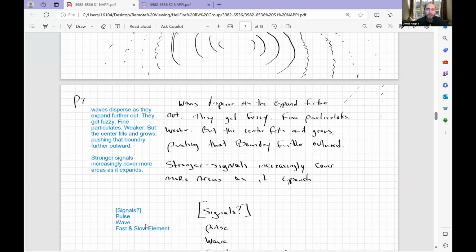The waves dispersed as they expanded further out, and then they got fuzzy, as if the further they went out, the weaker they got. But the center still filled and grew, pushing that boundary further outward. So you had this energy that kept expanding, and even though it was weaker on the outside, it kept filling. So that weak point was getting further and further away from the center point. So that this space was just filling with more and more stronger energy.